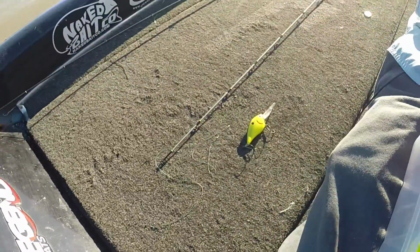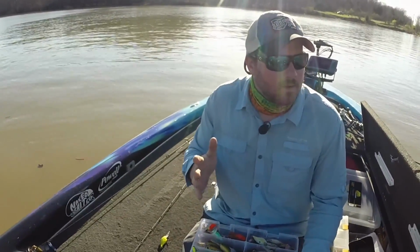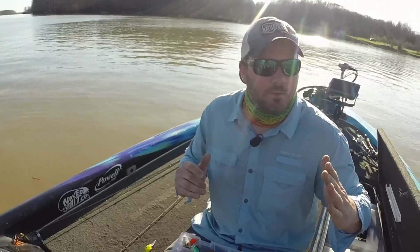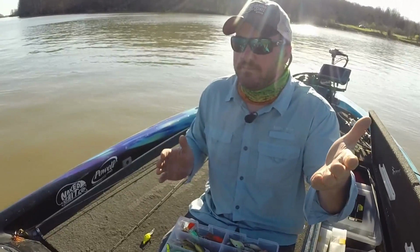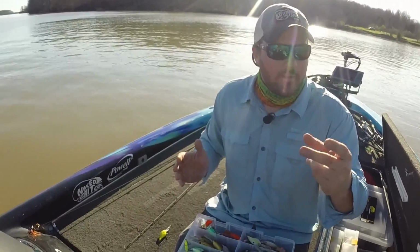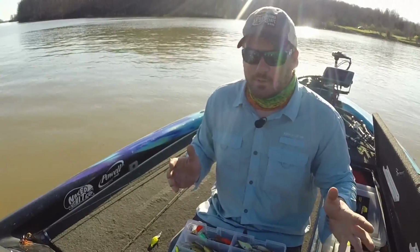My goal is I'm going to come back through. I fished that one stretch with a square bill, really just covering that 1 to 3 foot of water on the rocks. So I'm going to circle back around, go back through it with a deeper diving crankbait and see maybe there's fish holding out a little bit deeper, or maybe my shallow diver just didn't reach some of the fish.